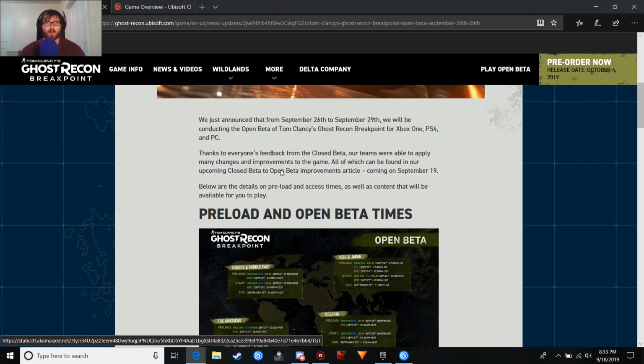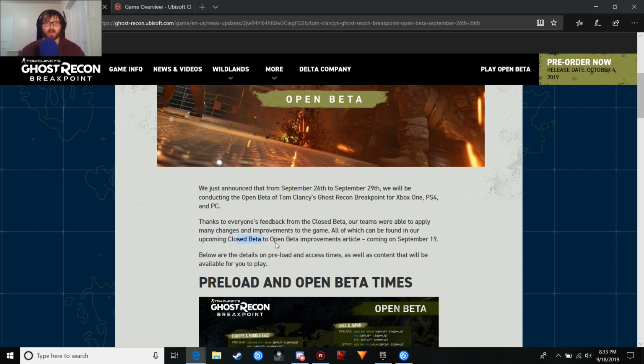We'll talk more about the closed beta, open beta improvements article. I'll give you my thoughts on it. Hopefully they fixed the digital scope, digital sight issue where it's a fixed 2.5 power, and hopefully they fixed it to a 1-to-4, and made the HCS scope a 1-to-4 and available on assault rifles. Hoping they did that.